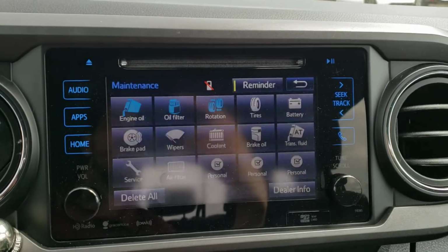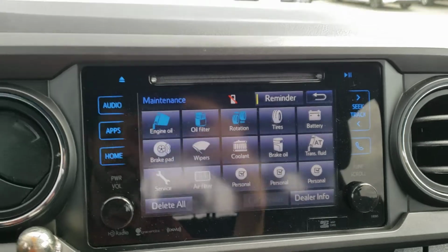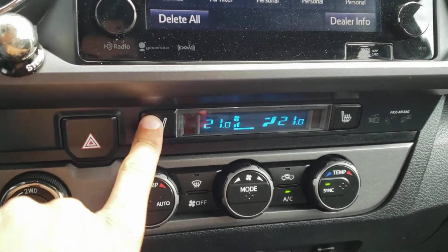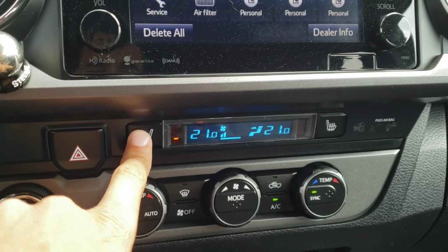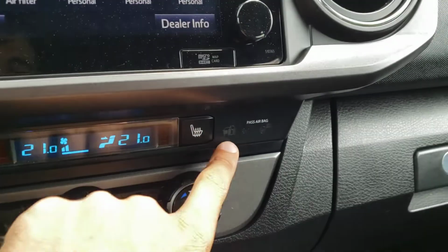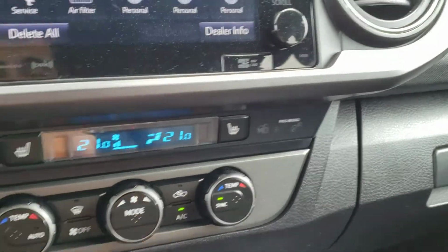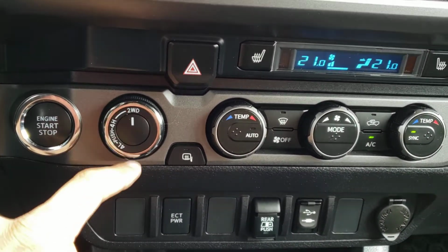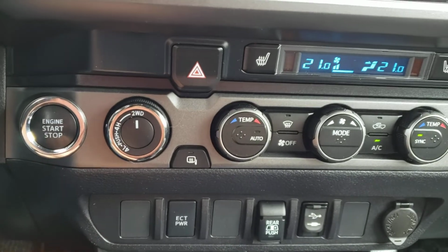And of course, putting the vehicle back in park will bring back your main screen. Below that, you'll find the hazard lights over on the left-hand side, and then you've got your 3-stage heated seats here for both front passengers. Over on the right-hand side, you've got your passenger airbag warning, and just below that, you'll find the drive mode selector, so you can easily switch between 2-wheel and 4-wheel high and 4-wheel low.